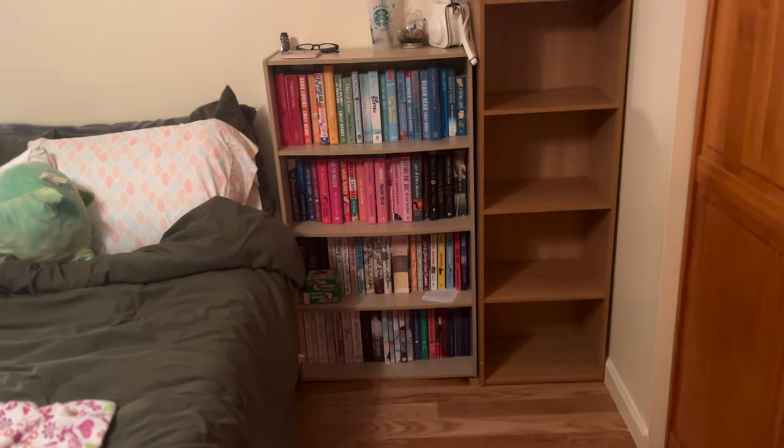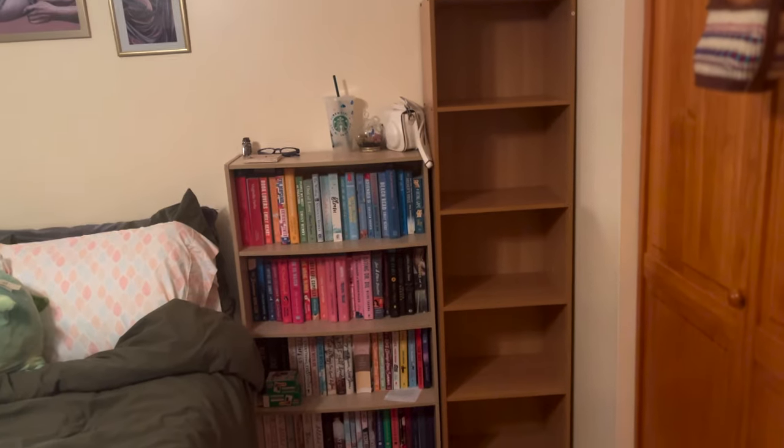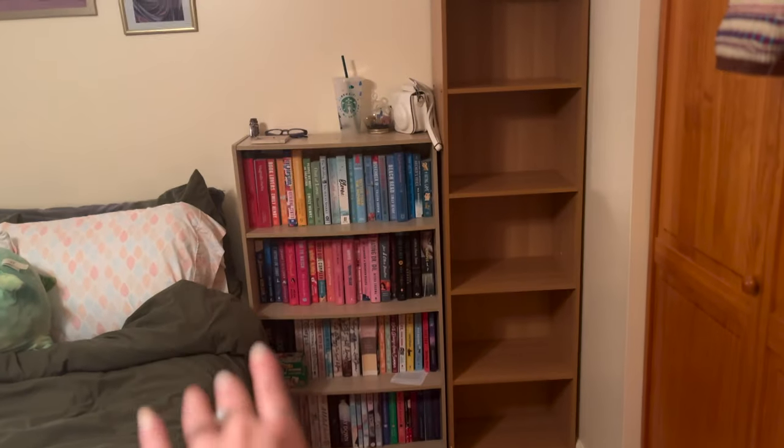Now we're going to go through the books mainly on this shelf. I think I might pull a couple that are like companion novel-y and put them on the shelf, but this is just gonna be like a standalone color-coded shelf, and then this is gonna be all my secrets.